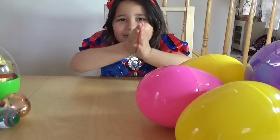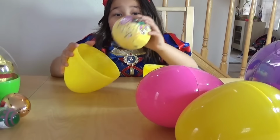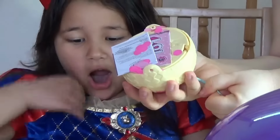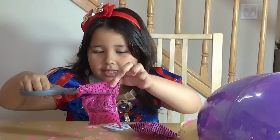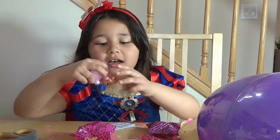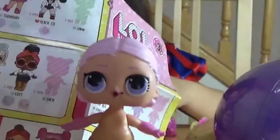Let's open up some eggs. Hey-ya! And a whale! Ooh. I want to get the one with the feather on the top. I got this one! Seriously, get the one she wanted. You are lucky, girl.